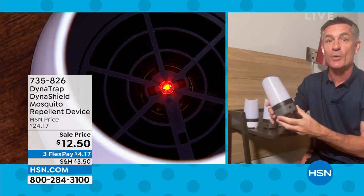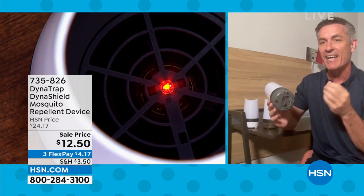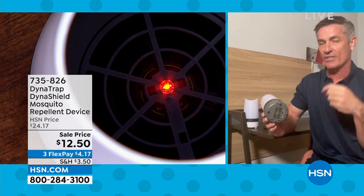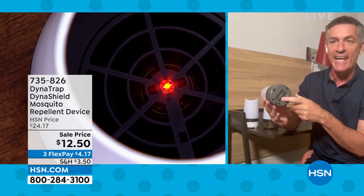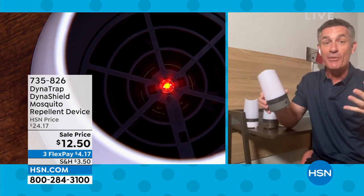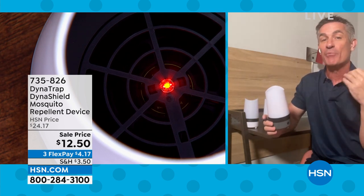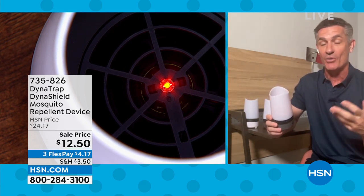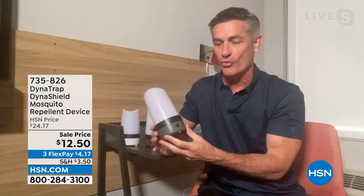And what that fan is going to do is put this amazing, what Dynatrap is calling their summer scent. It's these essential oils. So there's lemongrass and spearmint. And you put those all together, they're in a tab that goes underneath there. So the fan puts that scent into the air. And it really creates this little protective bubble that you're in that really repels those mosquitoes and keeps them away from you in your own personal space. And it is extremely portable.